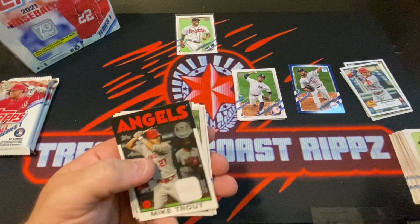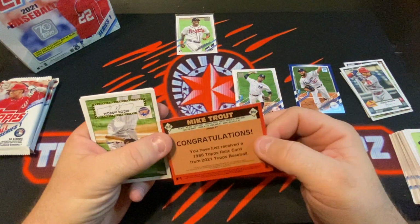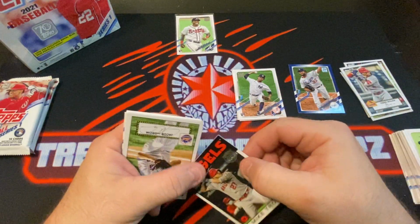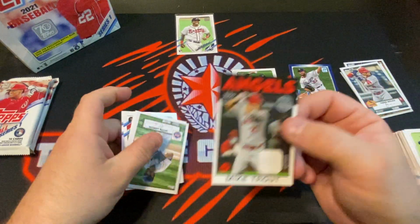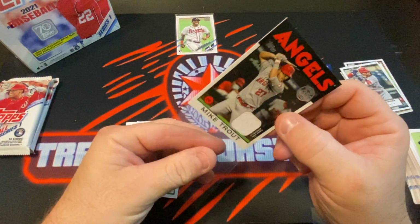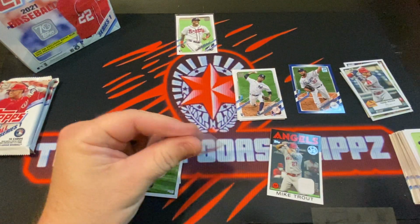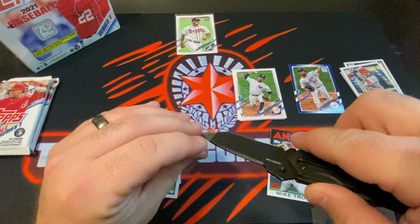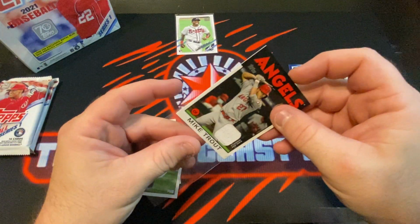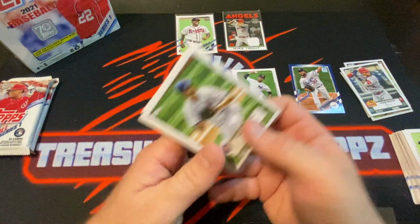Got a Mike Trout player worn memorabilia card in a regular $2.99 pack. How sweet is that? And it's a Mike Trout. Can't ask for much more for $3. That's pretty sick. There you go. Yeah, use your knife, cut the corner here. That's pretty cool. I'm not gonna lie, excited about that.